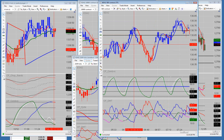When it turned around and started to come down, same thing. The white is on the left of the green, leading it. Entry would be on the close down below the MA1.